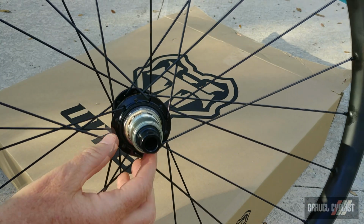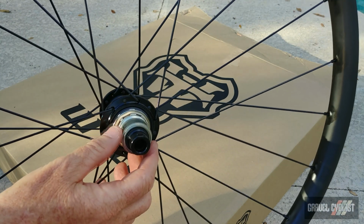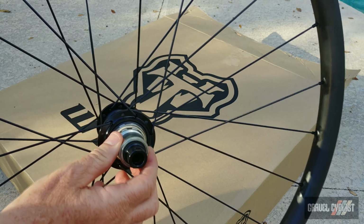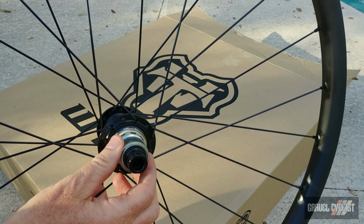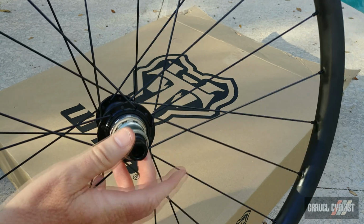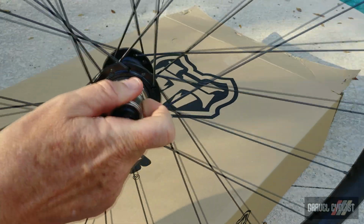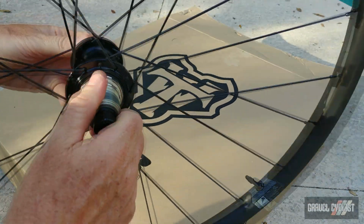There are 6 pawls inside this cassette body, so what that translates to is 5 degrees of movement before you get drive motion, so that's pretty tasty. That also lends me to demonstrate the free hub sound, which I know a lot of you folks are hanging to hear, so let's get that knocked out.